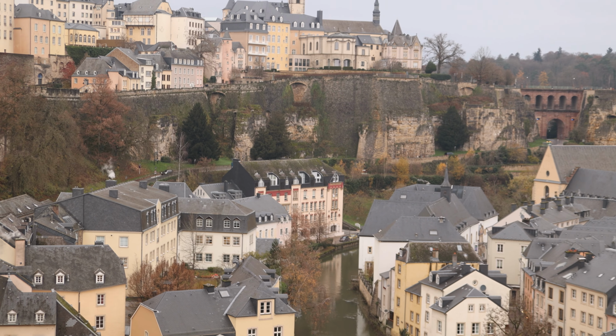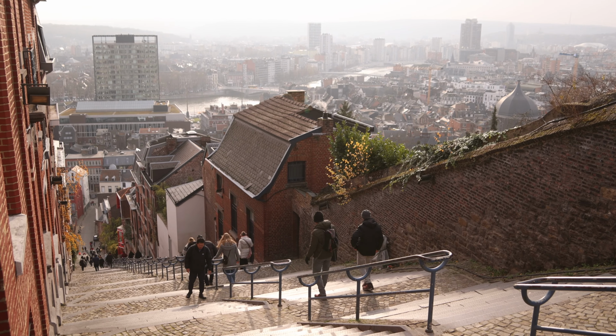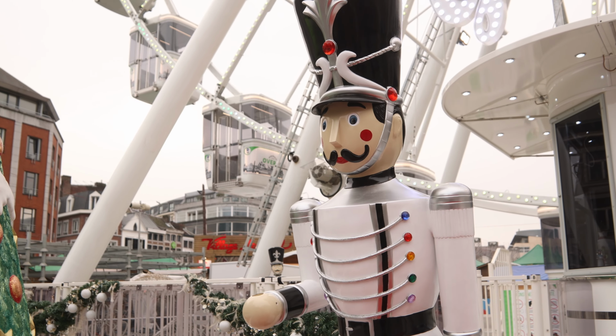Good afternoon, guys, and welcome to Luxembourg. This is my third stop along my Christmas market tour of Western Europe, and I'm going to 5 different countries to check out 5 of the best Christmas markets here in this part of Europe.